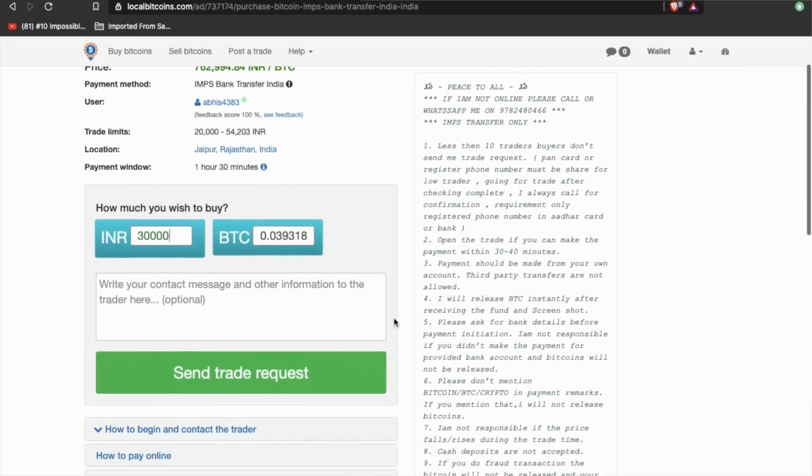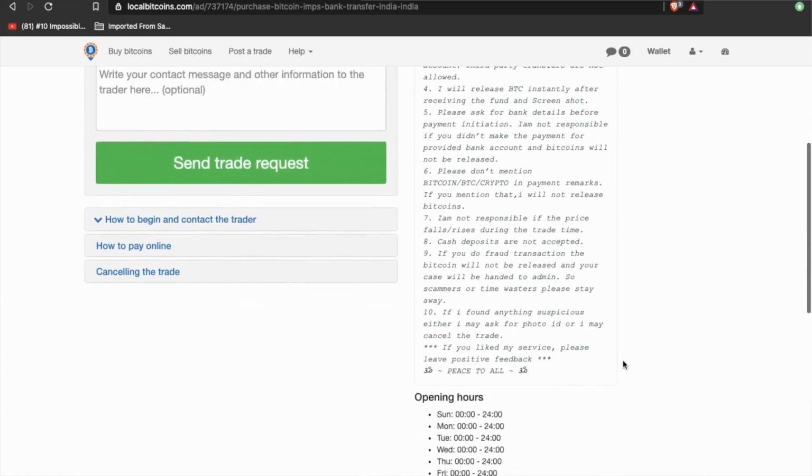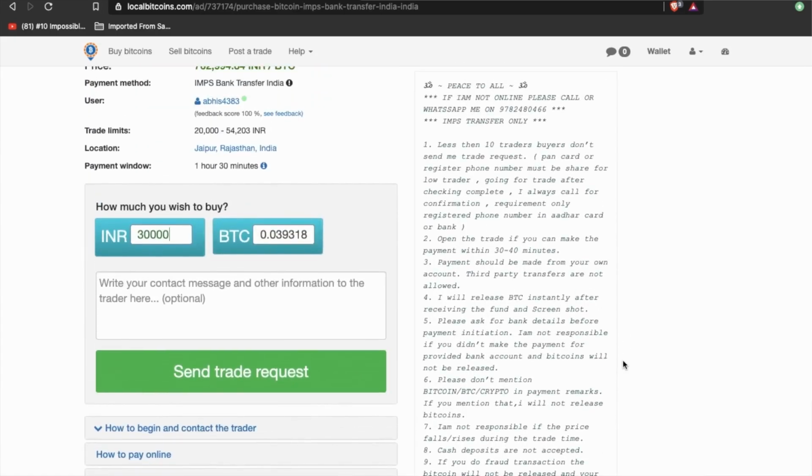Now on the right side here, you will see an option to mark the payment as complete or confirmed. Click on that and mark your payment complete. Now within a few minutes, you will receive the Bitcoins.